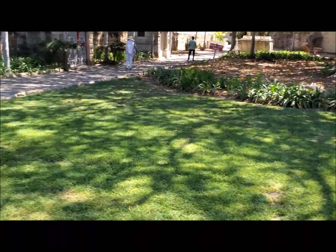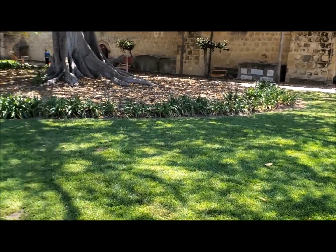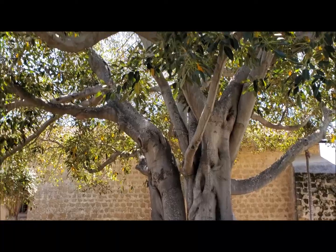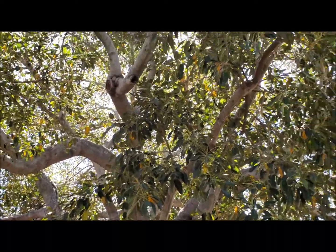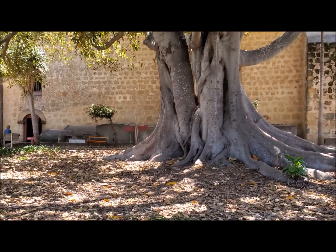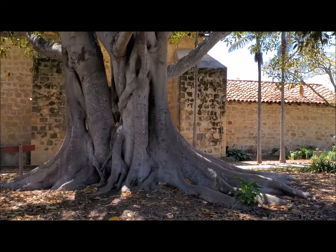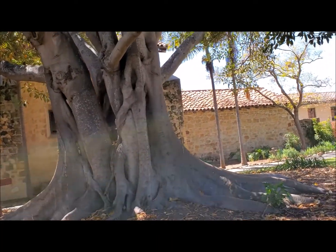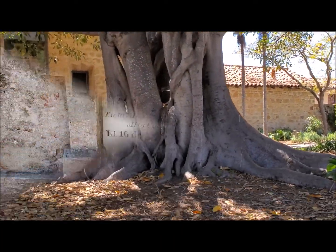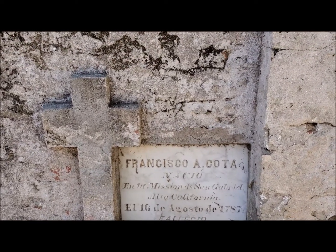It's quiet here, and there's a sort of reverent hush, as it is in most graveyards. There's this huge tree inside the cemetery. Obviously, people have carved their names on it over the years. Keep off tree. Here's Francisco Cata Nacio, who died in 1851.